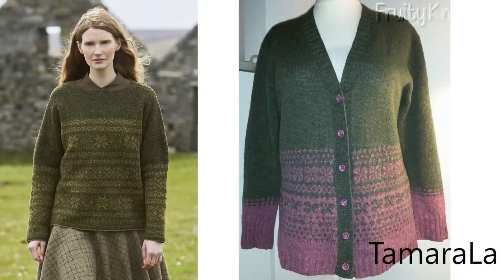First up, we have Tamara, who's Tamara La on Ravelry. Tamara has finished her garment already and she took Marie Wallen's Muckle Rose sweater and turned it into a cardigan. She used another yarn, so she probably had to alter the gauge, and she also knitted it top down instead of bottom up, and she changed some of the motifs. I think it's really interesting to be able to change a sweater to a cardigan or a cardigan to a sweater. That's a really good modification skill. Sounds like a good exercise to go through.